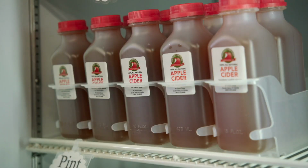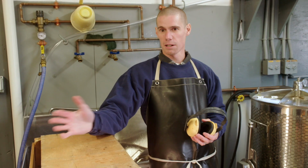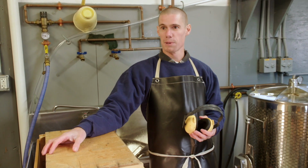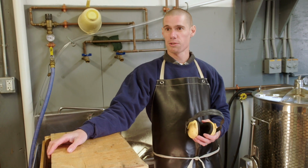Any given season, we press about 4,000 gallons of cider. Starting Labor Day up until the end of December, we also freeze about 500 gallons for frozen cider that people can buy throughout the winter and summer and to use in our cider donuts during the summertime.